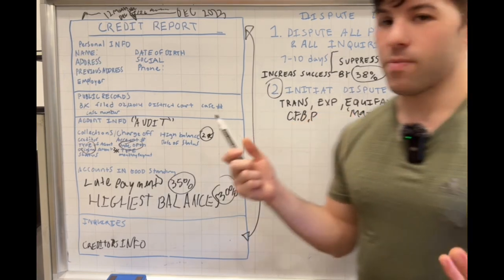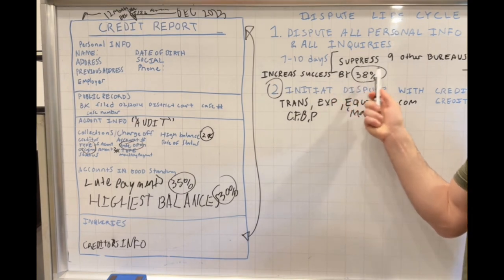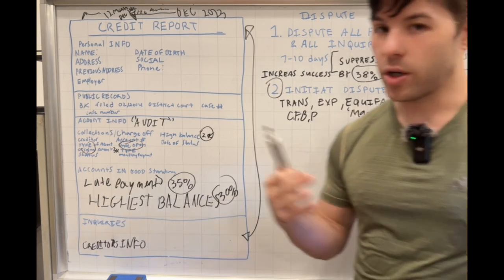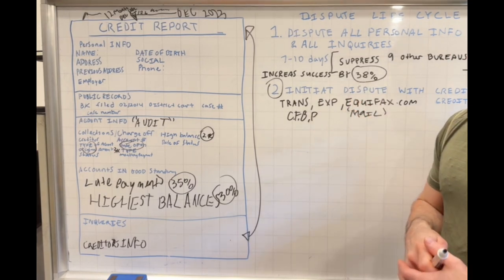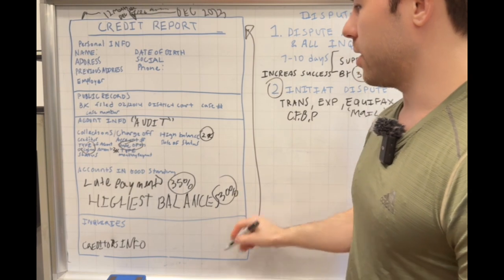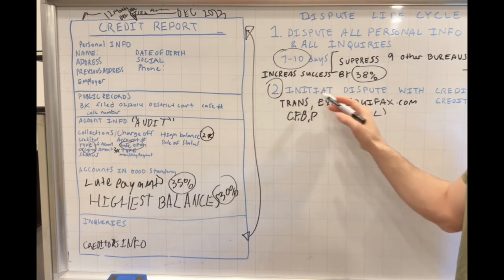Again, I don't want to give you something that's a low success rate, but if you do this, it will increase your success by 38%. All right, up to 38%. Again, nothing's 100% guaranteed. There's so many variables, but I'd say if you're willing to bet, it's going to be like 38%. Okay, so when you dispute, start from top to bottom. Get this out of the way first. This can take 7 to 10 days to do before you move into step two of initiating dispute.